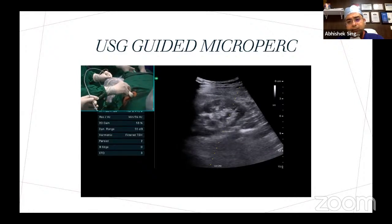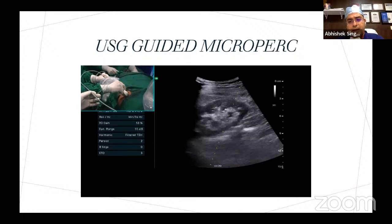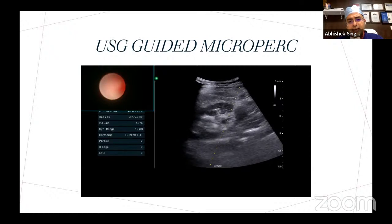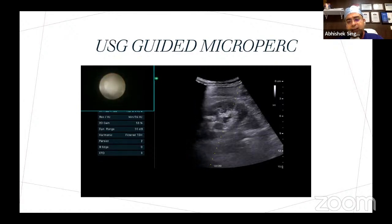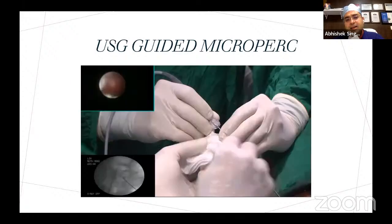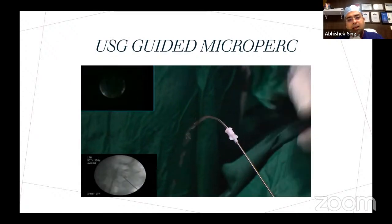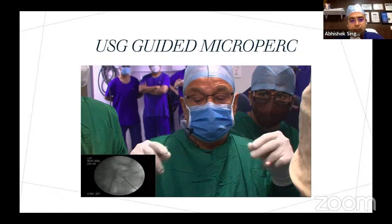So here goes the needle ultrasonically, and also the structures will be visualized. So these are the layers which are seen, and now we are into the pelvicalyceal system. On the right side of the screen, we could clearly see the needle getting into the pelvicalyceal system on ultrasound, and we saw the same thing on the endo view as well. And we could also see the pericalyceal fat that was clearly visible.